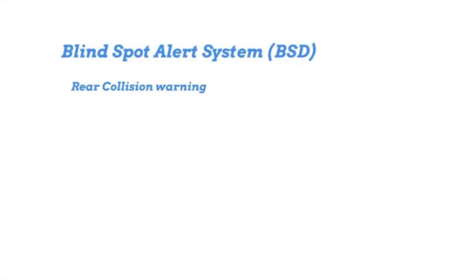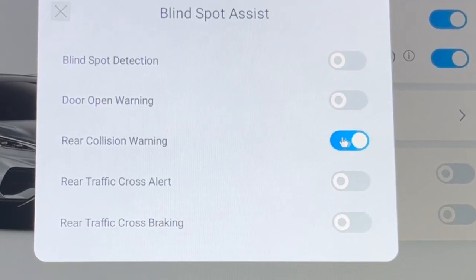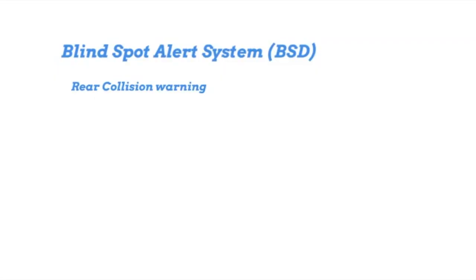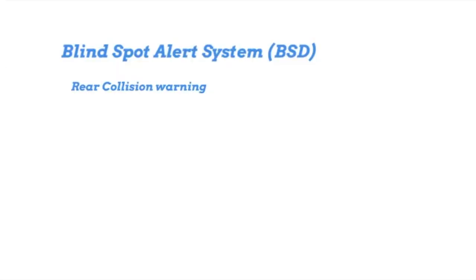The next one is the rear collision warning system. You can activate that from the center console, from the computer as well, with a slider. So what it does is it alerts you with a sound if a car's going to crash into the back of you, basically. I'm not sure what you're supposed to do about it, but at least you know about it.